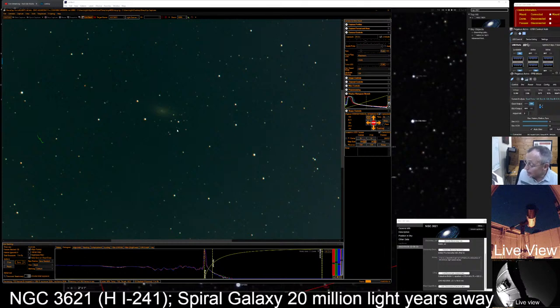From dark sky sites, especially at southern locales, it is visible in 7x50 binoculars as a soft peach fuzz glow, even with the crescent moon up. The smallest of telescopes will show NGC 3621 as a dim, blotted haze. The challenge in this star poor region is to know exactly where to look for it. So we're fortunate that we've got this go-to mount.